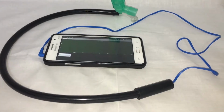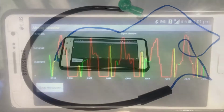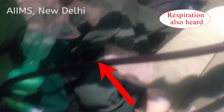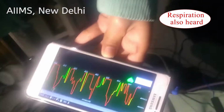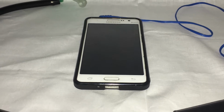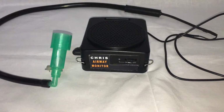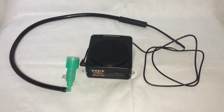This is the smartphone model, where a specially designed software accesses the patented sensor to display the respiratory pattern in the form of a digital waveform with simultaneous audible breath sounds. If the endotracheal tube is in the esophagus, the visual waveform changes accordingly and the esophageal sound is heard instead. The non-smartphone model uses the same patented sensor and delivers the audio signal alone, thereby allowing the doctor to make the diagnosis even by closing his eyes.